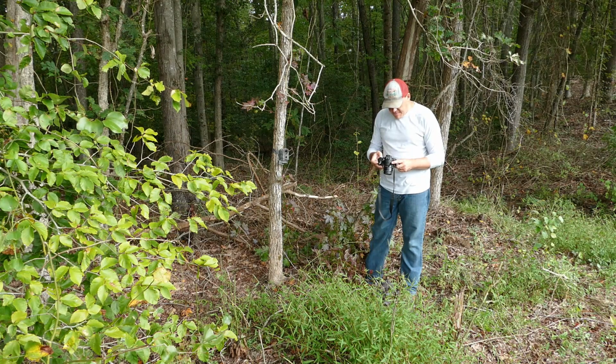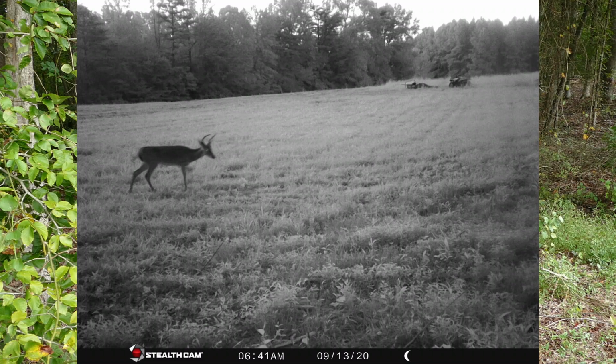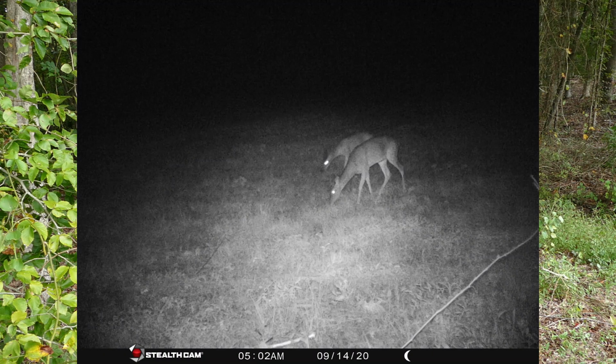So we got 37 pictures on this one. Got a bunch of doe, a little buck. Ooh, he looks good.